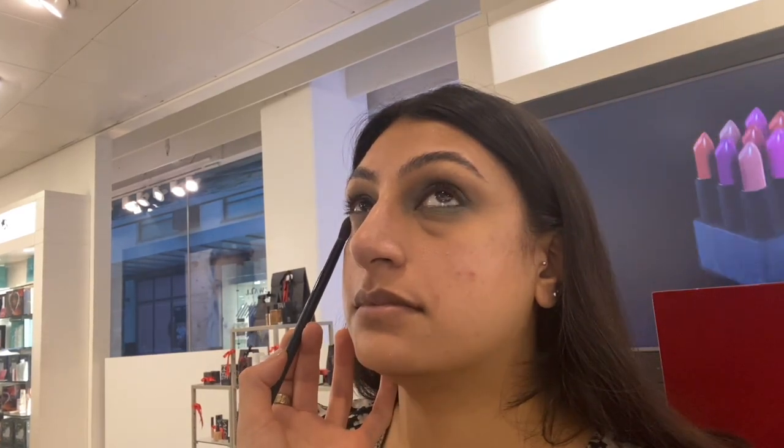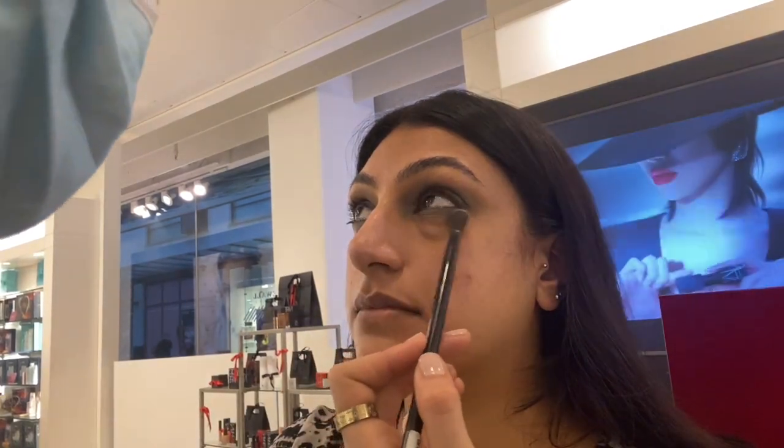So here she's just taking a little bit more of the Desert Sand powder and basically tying all my eyes in together and smudging it all out without adding any extra colour or any extra dimension to the actual eye look.